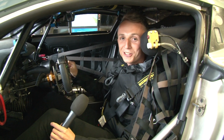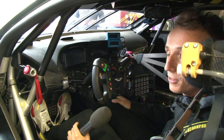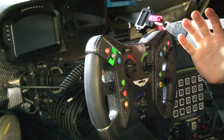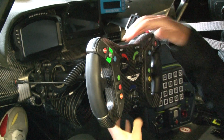Air conditioning in these cars is amazing. It makes driving these cars easier, even in 30-35 degrees heat. I was driving this in Sebring and Daytona at the beginning of the year, and even in those super warm temperatures, it makes it nice and easy to drive, which makes a big difference. Let's pull the wheel off quickly.